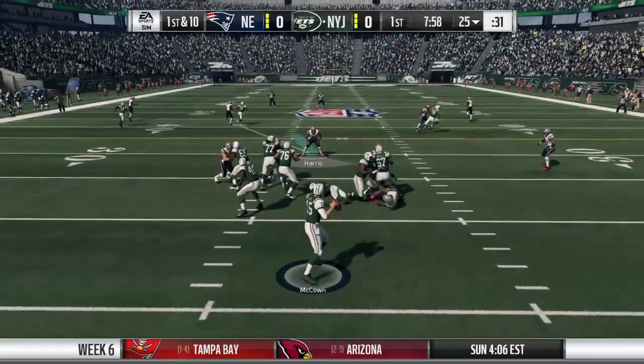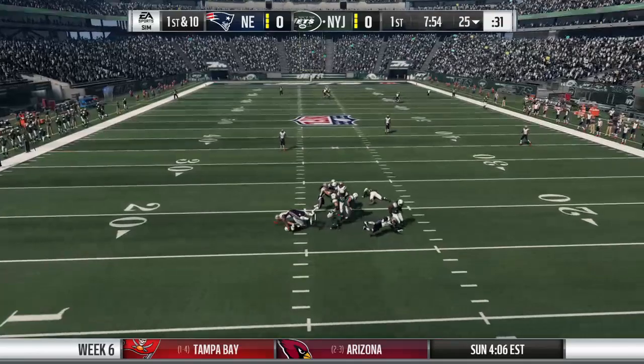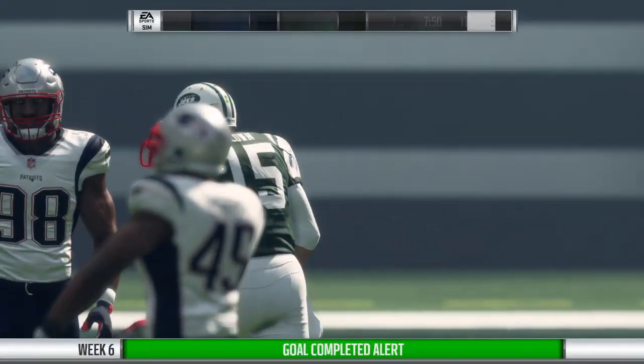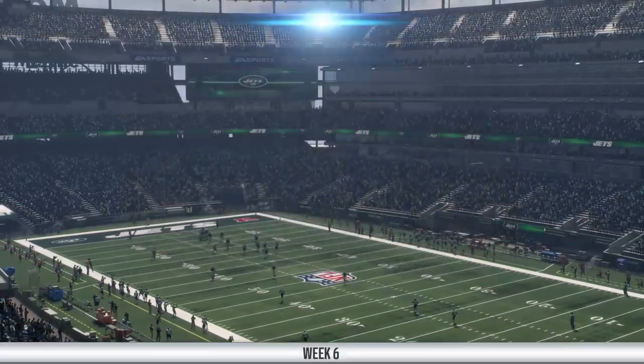Now a play fake here on first down. And he goes down. It's a Patriots sack. Alan Branch with a great push up front. He picks up the sack and a loss of 8.